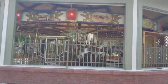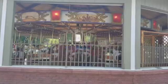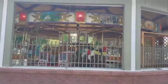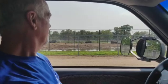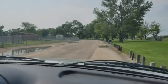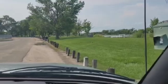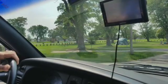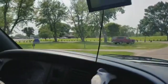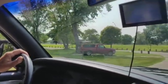Here she goes. Not a lot of riders. Pretty hot here today. I think a lot of people are at the pool and eating ice cream. We decided to drive around because we found out it's a lot bigger park than we thought it was at first. And because we found out about the campground, we want to go check that out. It's like a nice quiet part of the park. This end may be a little noisier, it's by the road.